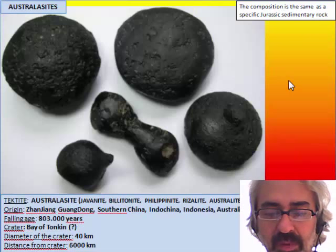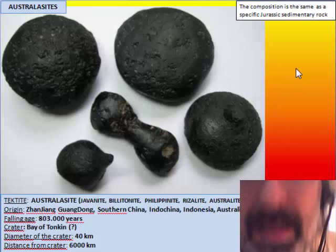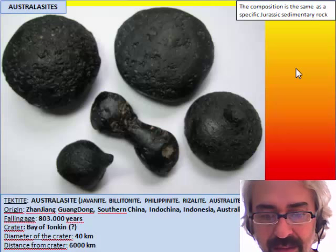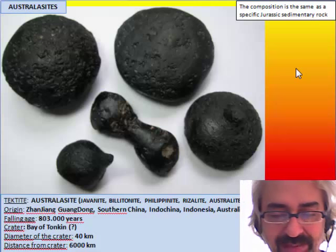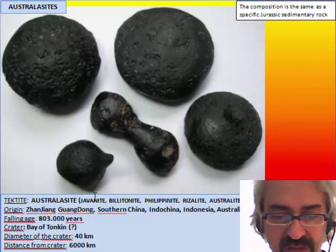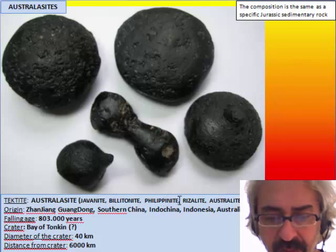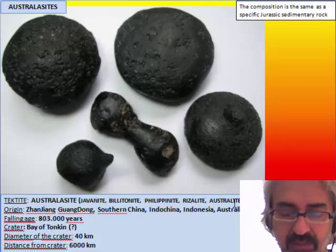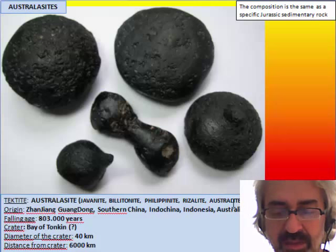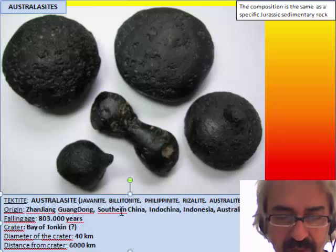The last one, and probably the most interesting, is the tektite field called australasite. Australasite is a group of tektites that are all together in the same fall, but they usually have different names depending on where they are found. So in Java there was Javanite, Bilitonite in the Luzon Island, I think, Philippinite in the Philippines, Rizalite in Australite. So every place has its special kind of tektite with different shape, but they all have the same composition and same age. So they have been put all together in the australasite field.